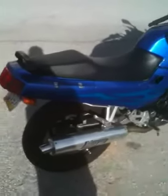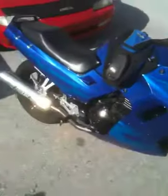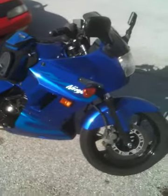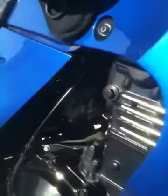Hey everyone, this is my 2006 Kawasaki Ninja 250. It's currently for sale. I'd like to get $1,700 or best offer for it. It's got a Muzzy pipe. It's got pod filters on the intake. You can't really see, but they're in there.